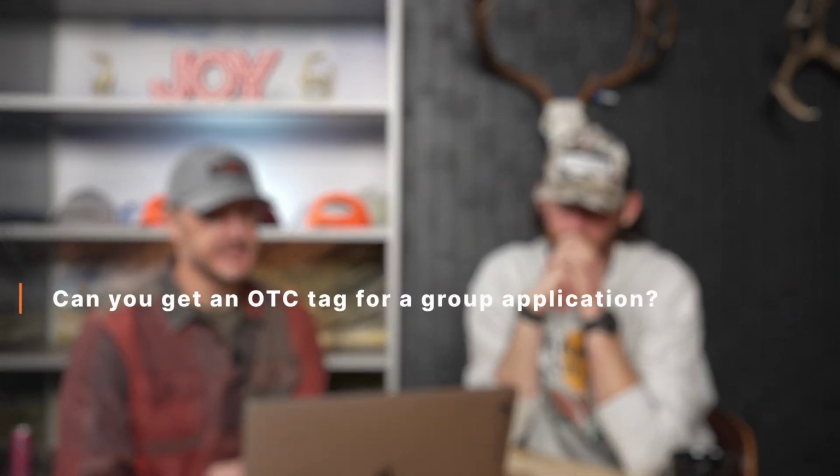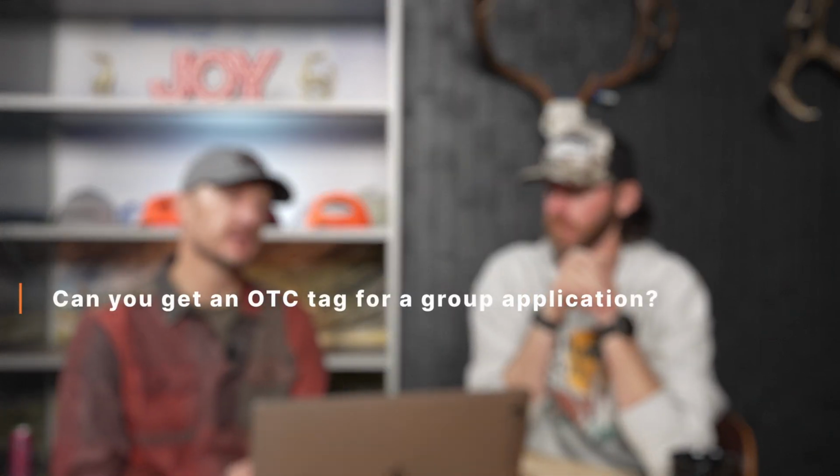This is along the same question. How can you get an OTC tag for a group application? Very similar question, but I guess I would just add that you cannot purchase over-the-counter deer or elk tags as a group, which is, to me, one of the major downfalls of this process.